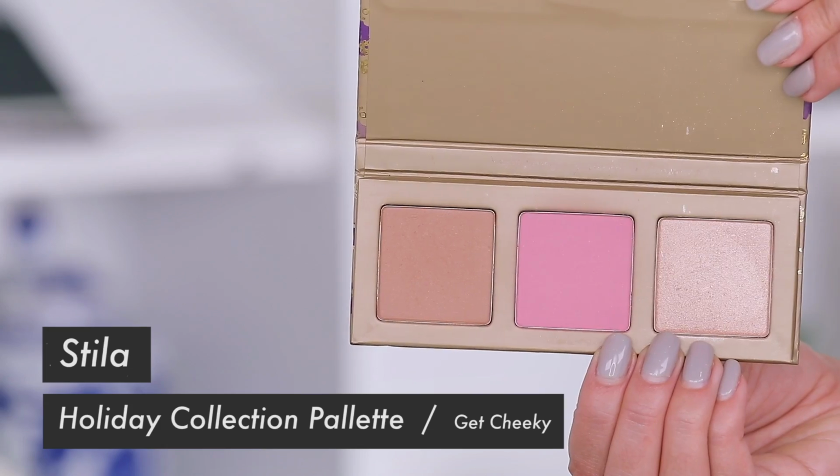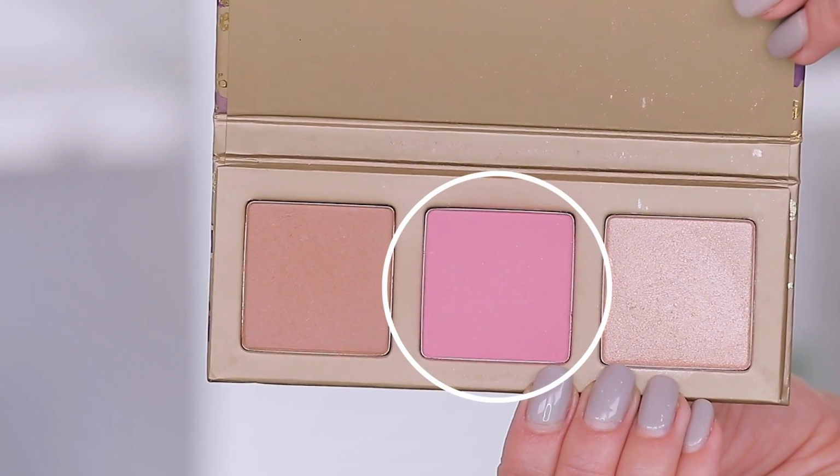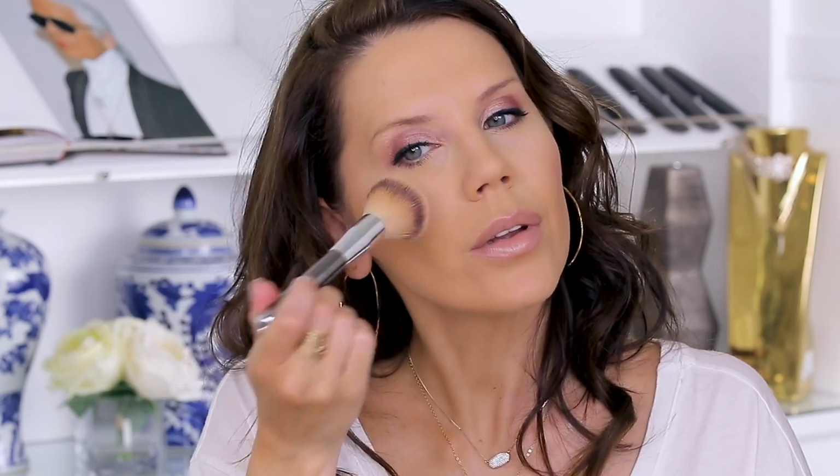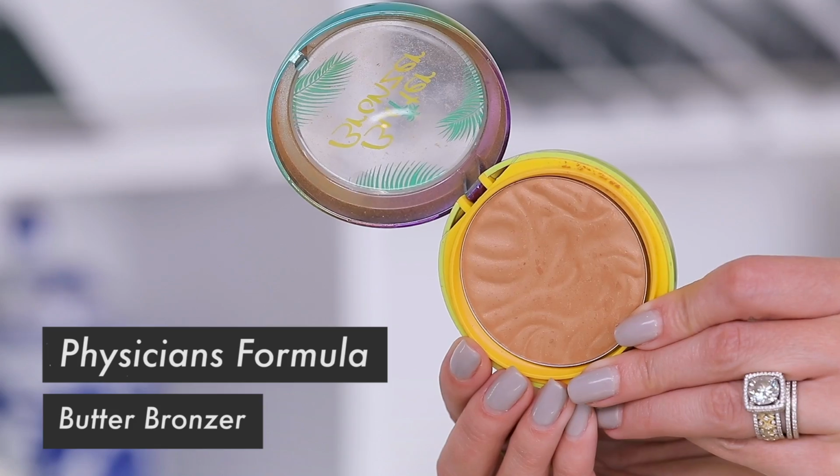All right, we're ready for a little blush, and this is another part of that holiday kit from Stila. So I'm gonna take this brighter pink blush, and not a die-hard favorite, but not terrible, you know? Yeah, this might be the first one that I'm like, we need to get you a better blush. I do love this bronzer though, so Larissa is getting it right with this bronzer.